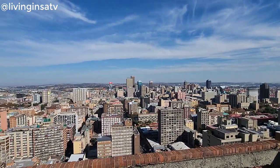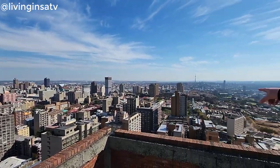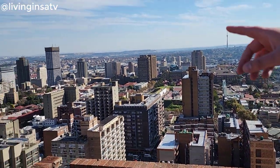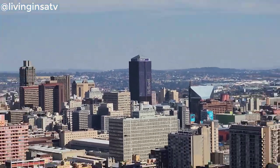You can see Constitution Hill also there. See there? Yeah. Constitution Hill. It's also another precinct. The Standard Bank. The old Standard Bank building.